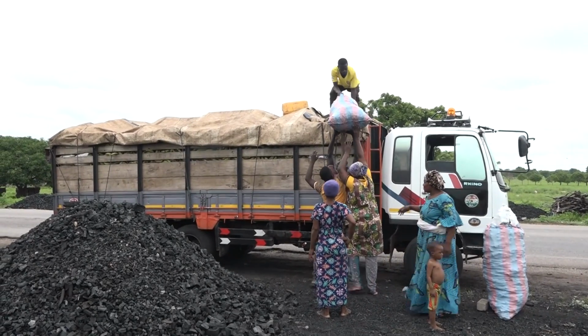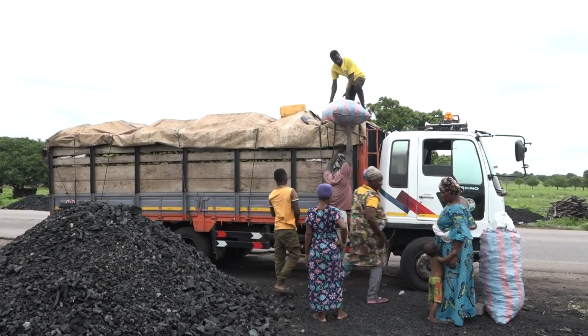If they are asked to stop, they can stop. But those in cities, they are going to suffer because that is their source of energy.